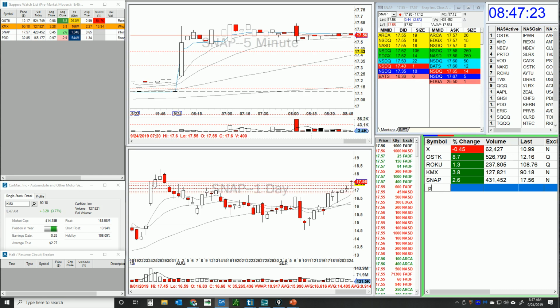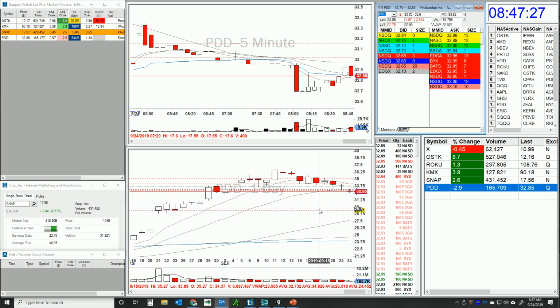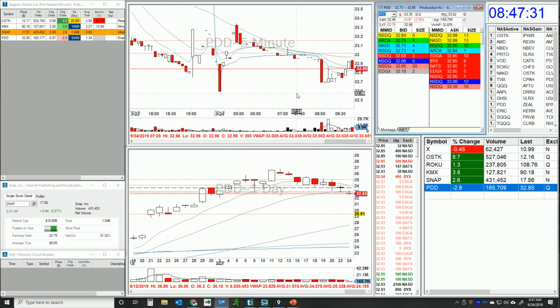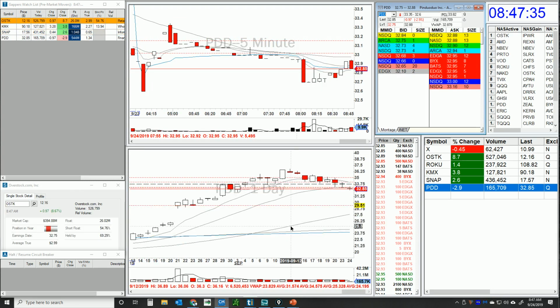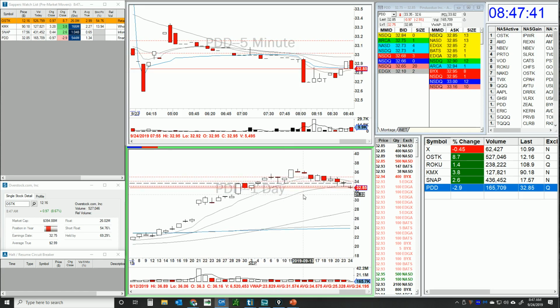Next we have PDD. PDD is down 2.9 this morning, 165,000 shares traded. We do have some okay volume, but not a great pre-market activity. The daily chart does look interesting though. It looks like we're getting a little toppy here around 35. It has not been able to go any higher, and we might be changing directions.